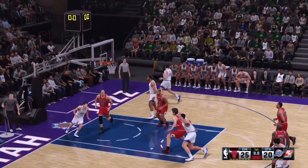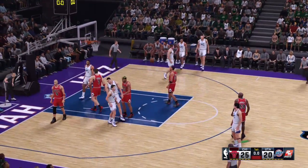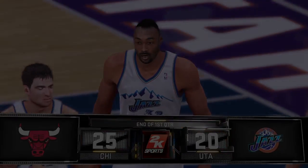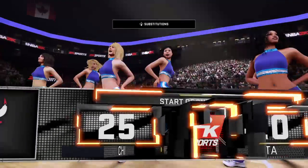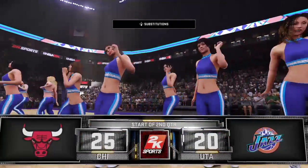Hornacek for 3. That misses. Would have counted had it gone in. The scoring fast and furious as we end the first quarter. Bulls lead by 5. And back in a moment as we'll get underway with quarter number 2.